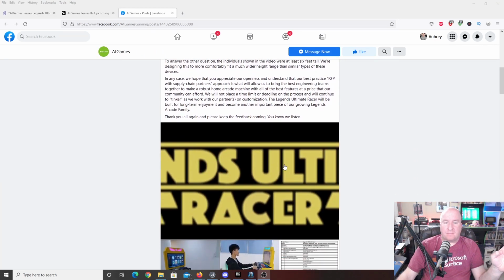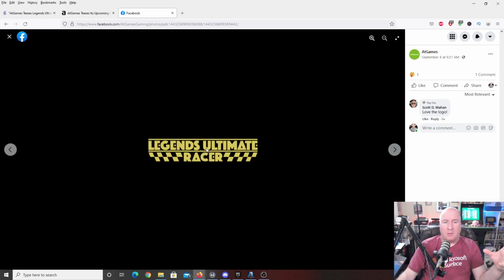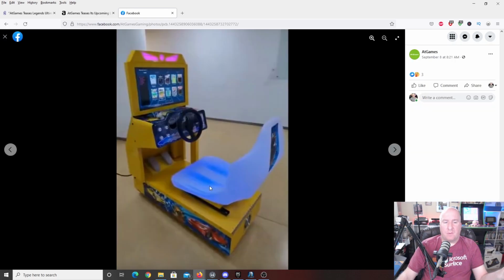Now, this is basically their little logo for the actual game cabinet itself. So you can definitely tell it's got that Legends Ultimate feel to it, but they've added a racer with a couple of checkered flags on each side of it. This is basically what we're getting.